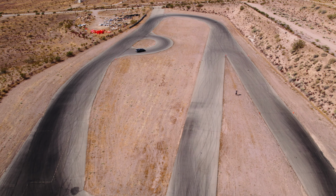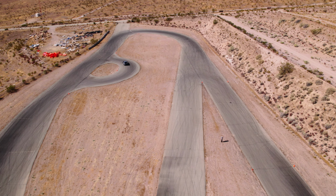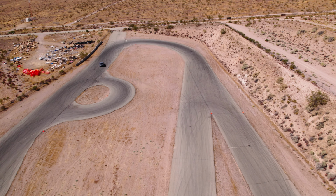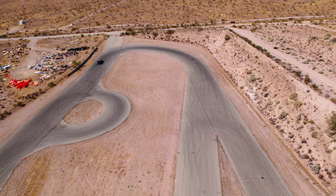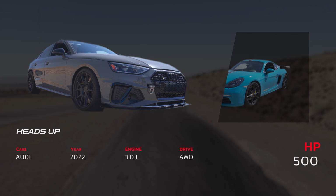Let's go. Before we find out how Todd's 718 Cayman S performs, I need to lay down the baseline time for my 034 Motorsport modified 2022 Audi S4. Just as a reminder, here are the stats for the two cars.